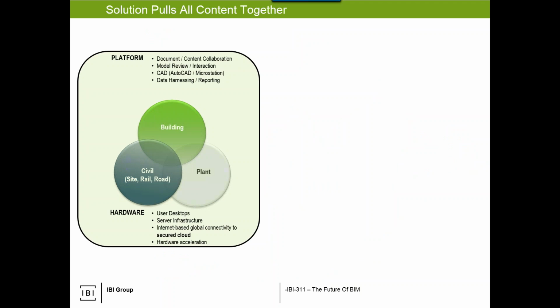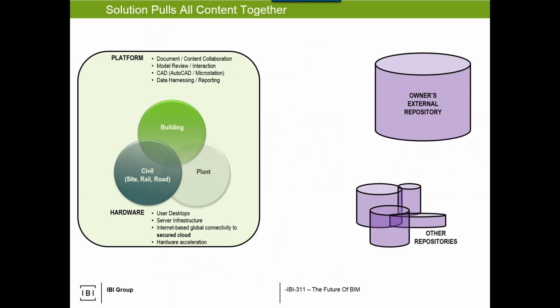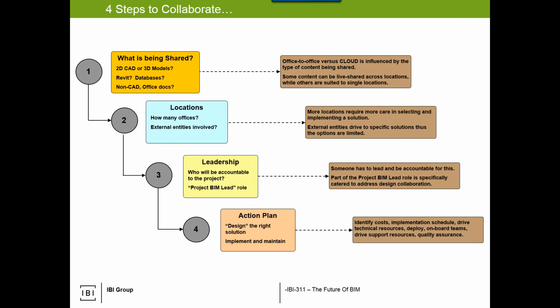We take the software, we wrap it around our platform, which is our CAD applications, AutoCAD or MicroStation, how we share and collaborate, how we review our computers. We analyze where the information is going, where else it may go, and how do we get it there. Are we sending models to clients, data to clients? Are we syncing to other databases? Are we syncing into intelligent infrastructure?